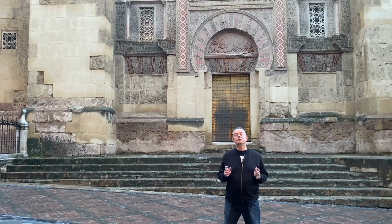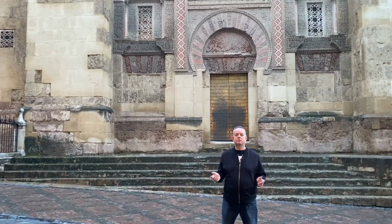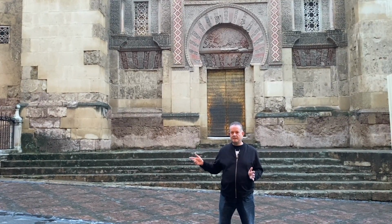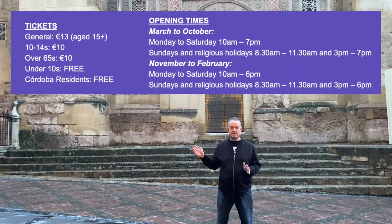You're definitely going to want to visit the Mezquita when you're here in Córdoba. It's probably the number one reason why anybody comes. And as with any famous tourist attraction, it's going to get very busy. Again, we're at the start of the spring season here. It was pretty busy yesterday morning. So you definitely want to book your tickets in advance because you don't want to miss out on this.